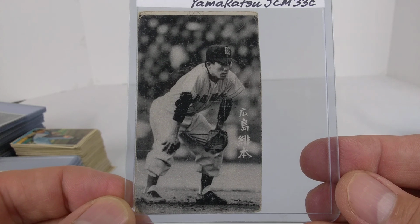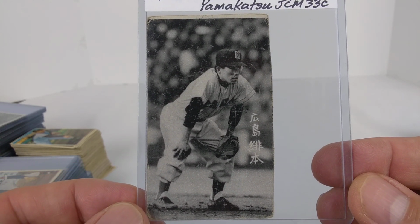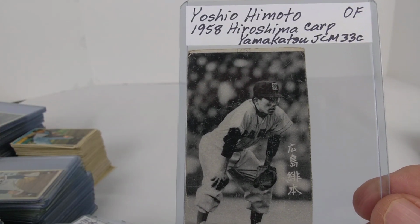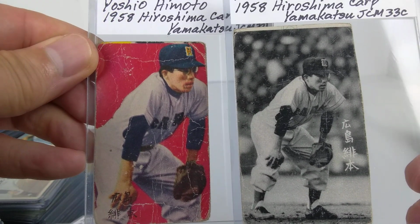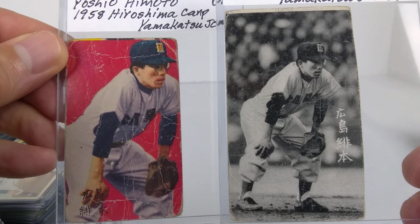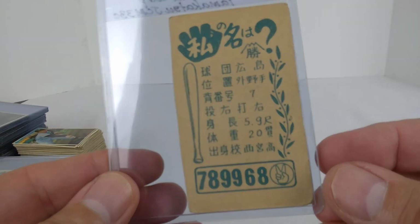58, Yoshio Himoto of the Carp. This is Yamakatsu JCM 33C. Again, the color thing. This card was already cataloged, but this is a different set. And that's the color version. There's the black and white photo on the right. So this one was not listed. There's his number.